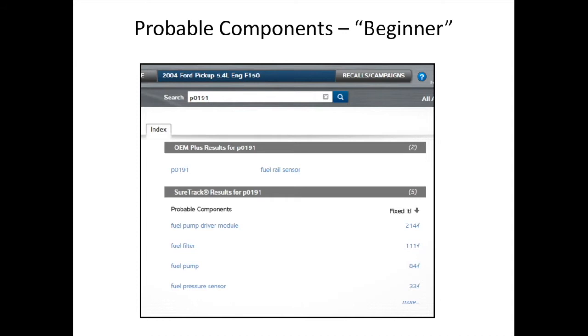In this example, I have a 2004 Ford pickup, F-150, and we have a P0191 fuel rail pressure sensor code. And you can see down below the list of probable components. SureTrack's going to give you a list based on most likely to least likely. And as a beginning diagnostic technician, that can really help out as far as getting you started as to where you should begin your diagnosis.